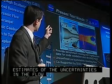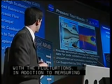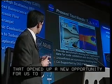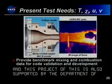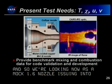So in addition to measuring temperature and mole fraction, we also wanted to measure two components of the flow velocity. And so that opened up a new opportunity for us to develop more instrumentation. And this project of this unconfined axisymmetric reacting flow is also co-supported by the Department of Defense and NASA Hypersonics program. So we're looking now at a Mach 1.6 nozzle issuing into ambient air in the Direct Connect supersonic combustion test facility at Langley.